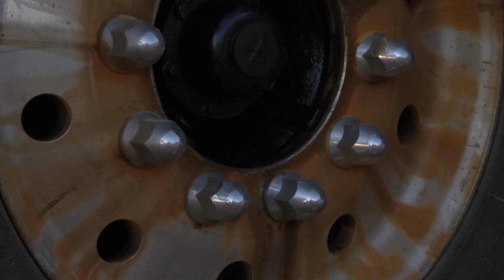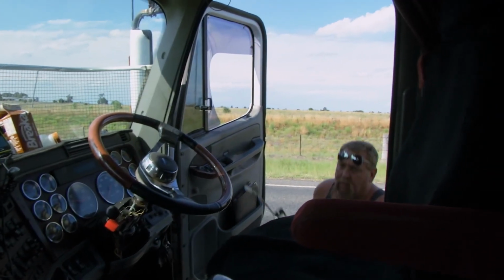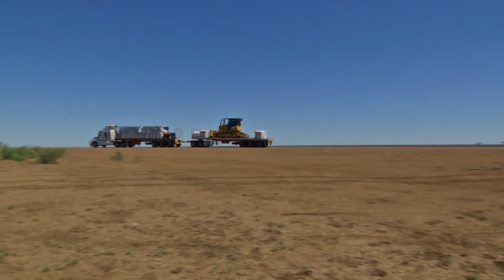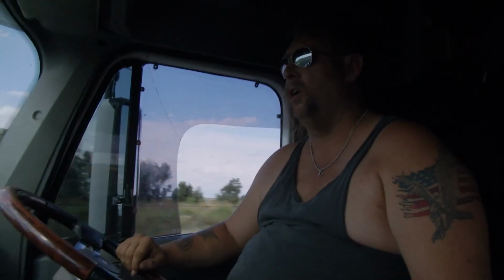An oil leak from his front wheel. It could mean trouble. Lots of it. Collapsed bearings. Turn the truck over. It can't be fixed on the side of the road. Turbo has to limp to the next town for help. Get to Longreach, and that way I can get parts tomorrow.